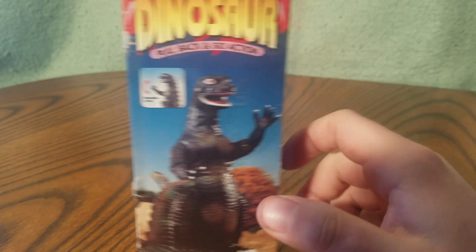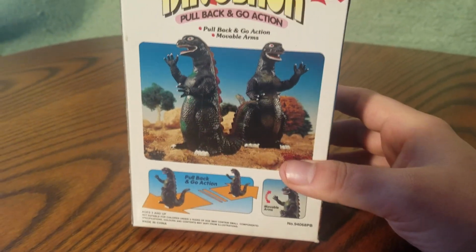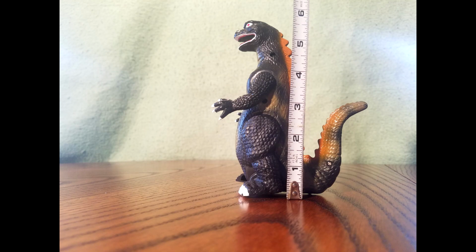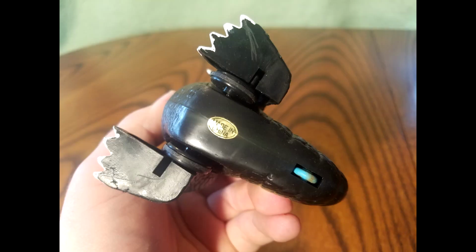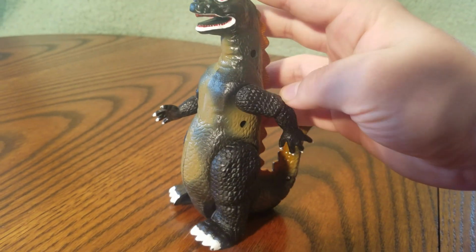There's also this pull back and go figure here, which, as the title suggests, you just pull back the dinosaur and let him go. When he goes, his legs move. He can move pretty quickly, actually. His arms have posability. Not a great range, probably at the most 90 degrees, but that's about it for this figure.